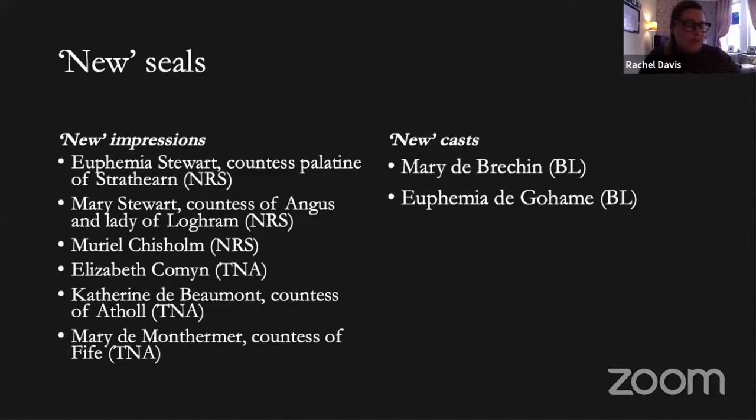So far, I've identified 6 new seal impressions belonging to Scottish women from the 14th and 15th centuries, which were missed out in earlier cataloging efforts. These are included here on the left. I've also identified 2 casts not included in Scottish catalogs, but do appear in the catalog for British Museum material listed here on the right. I mention this to highlight the still untapped potential for further study into Scottish sealing and the seal catalogs, and that the seal catalogs by no means represent the fullness of surviving material.